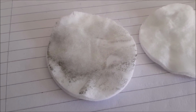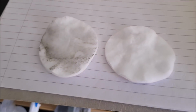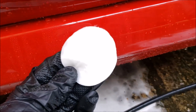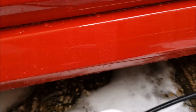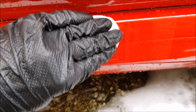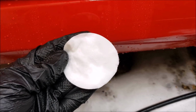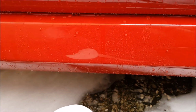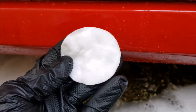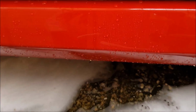Compare the pads and you'll see how much less dirt is on the pad after the snow foam. So I did that, and the after pad had no dirt traces whatsoever. And to prove to you that I'm not bullshitting you, I did it around 3 times, recorded it to show you that the pad picked up no dirt whatsoever on the sill of the car, which is generally the dirtiest area. So if you ask me, that's a touchless wash. I hadn't contact washed it at this point. This was purely the foam.